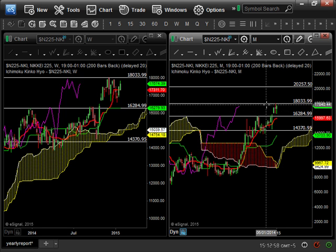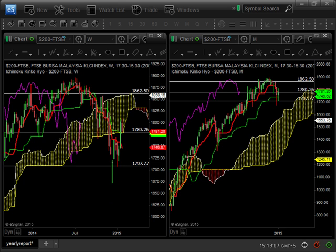Next is Malaysia market here. You can see a nice bullish trend here. Major support here is 1707. If it breaks that support, we're going to go for a major pullback here on the monthly time frame. If you look at the weekly time frame, it's showing that there's high probability of breaking the support 1707 as long as we sit there and hold this resistance at 1862.